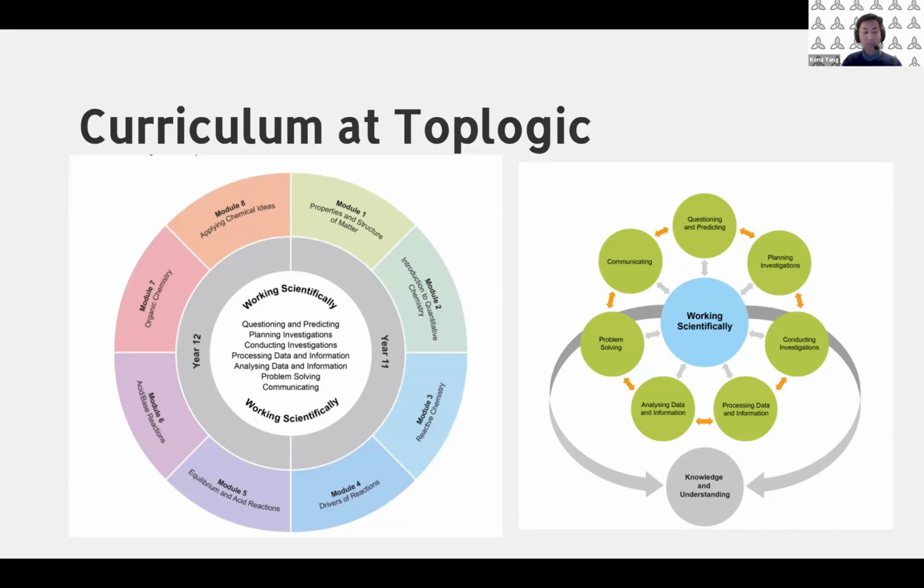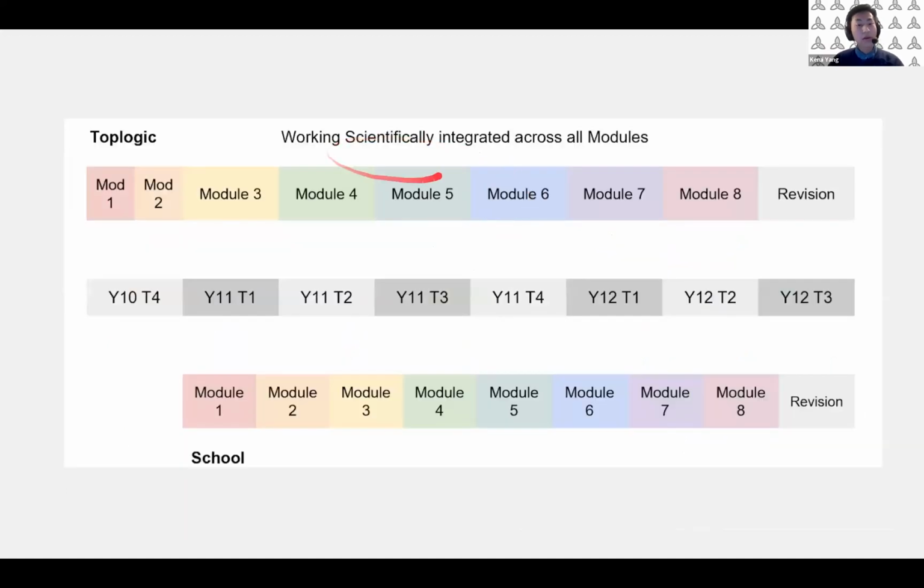So we introduce these working scientifically skills with a dedicated lesson at the start of Year 11, and then we'll continually develop these skills through our content. This will force students to extend themselves beyond their knowledge and understanding to really improve their working scientifically skills. And then one more thing, the curriculum at Toplogic is slightly offset from the school, as you can see, right? So this means that we'll cover module 1 and 2 before the school has even covered module 1.